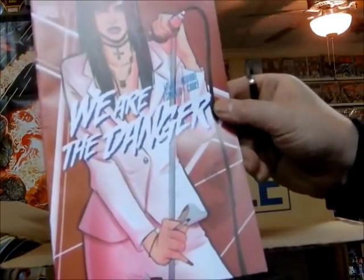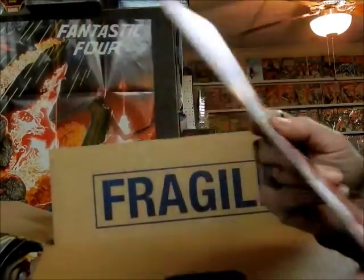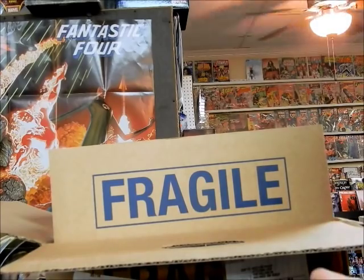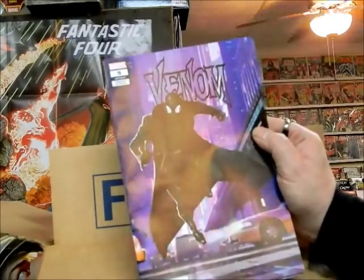We Are the Dangers. This is from Black Mask. Again, Black Mask, I do order Black Mask comics, but I've got one customer that buys them, one customer is committed to them, and that's all we buy is just the one copy. Nobody really asks for them otherwise.